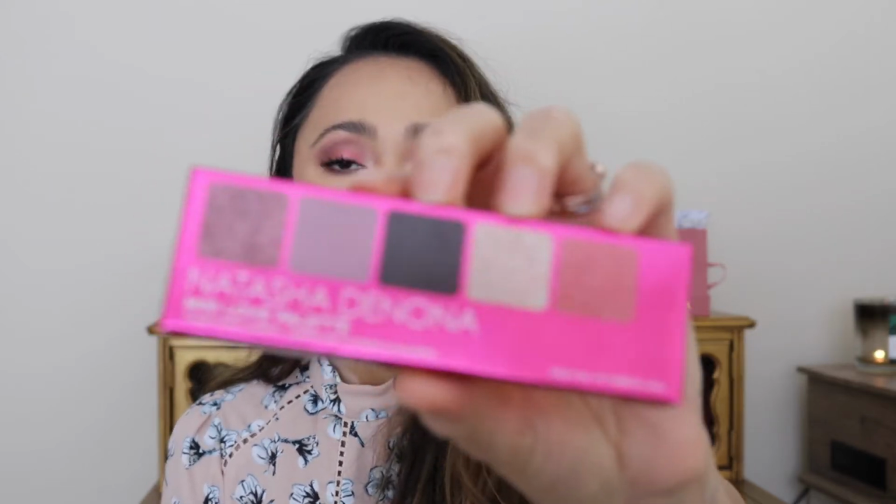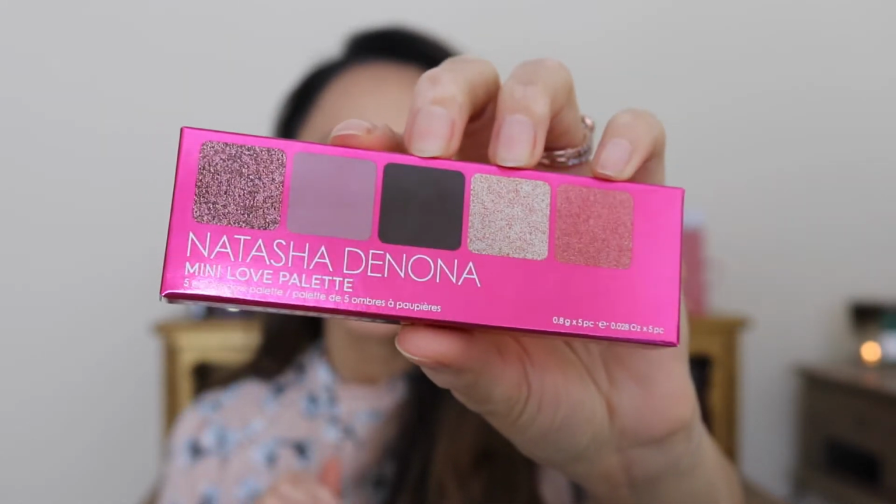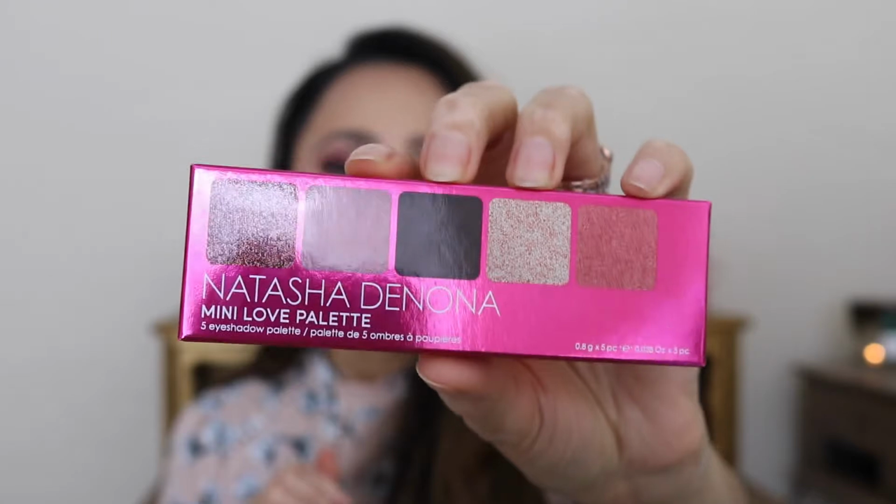So that being said, she did come up with the mini version. She came up with the mini Love Palette including 5 different shades. They are not the same ones. If you have the big Love Palette, this one is going to be 5 new shades. The family is going to be very similar. The colors are going to be similar, but no, you're not getting duplicates.